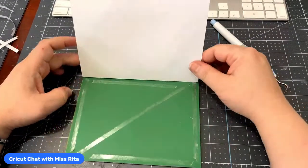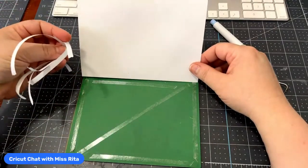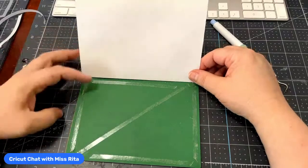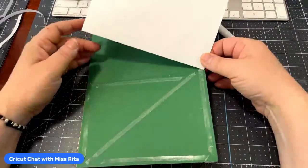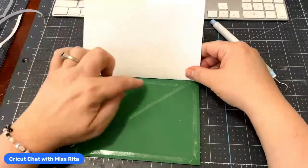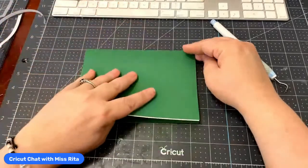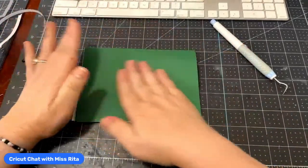So here we go. I've got this double stick tape. I've taken off all of the little backers, and I'm putting the white card right in at the score there. And then I'm going to line them up, and then I'm just going to press down like this.